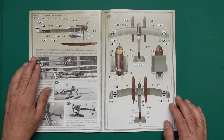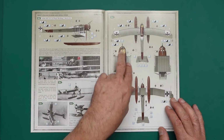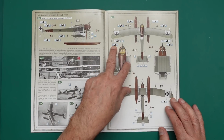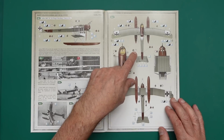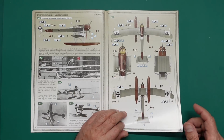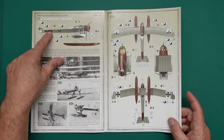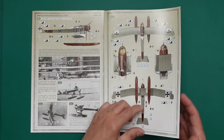So here we have some lovely CAD images, typical of Wingnut Wings, beautifully done. And then they've got all your decal placements, your alternate colours you might wish to go for. And as you can see, it's just gorgeous. You've got all this wood grain everywhere. Wood grain all over the nose, wood grain on the tail, wood grain on the floats.